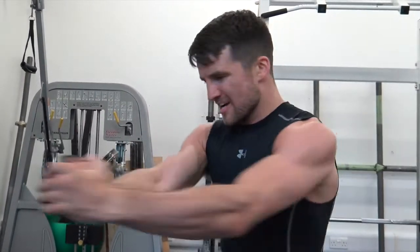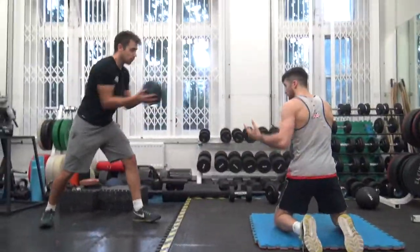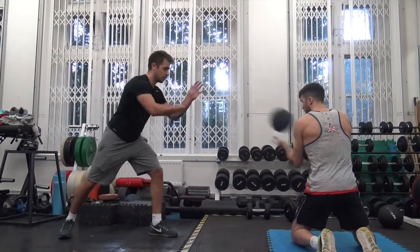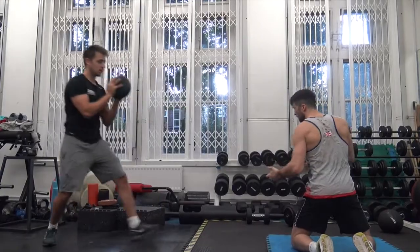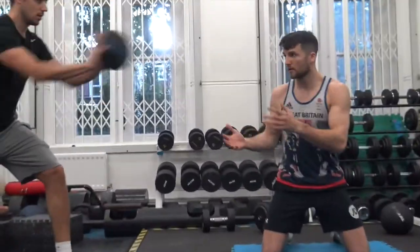Another way to target anti-rotation and rotation is using the med balls, kneeling side on and catching that ball into the breadbasket, only allowing a slight rotation before throwing the weight back to the coach.